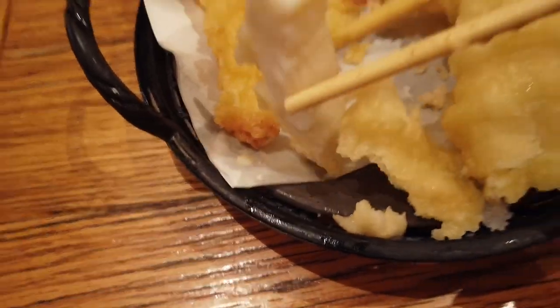Mmm. Look how big that is. Okay. R.I.P. But look at that meat. Wow.